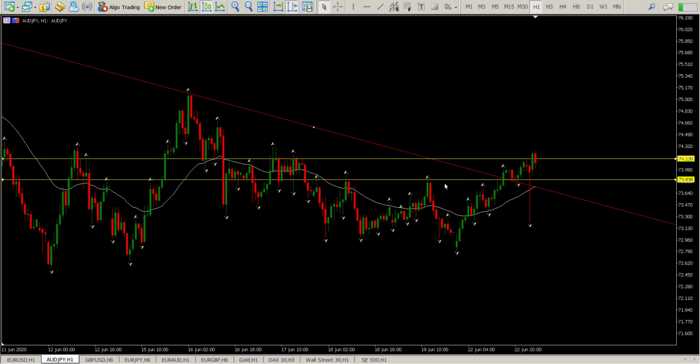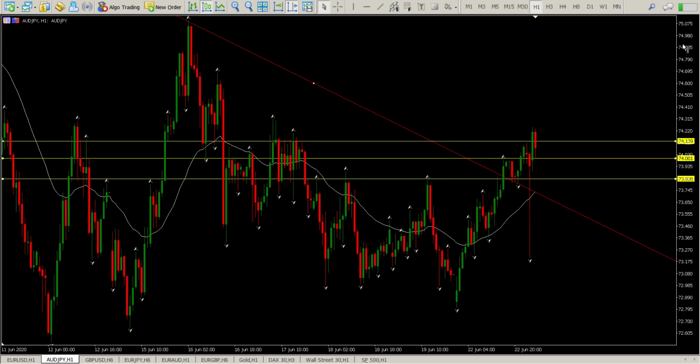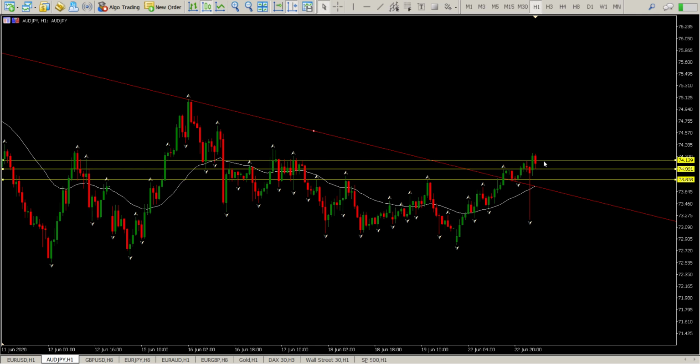Okay, so basically what I'd be looking at right now is one of two things. We've already come back to test this breakout level, but one of these two areas here is going to offer some support, or one of these three areas will offer some support during the European session, and that is my signal to buy as well. So those areas are 74.139, 74.00, and 73.838. So those are the three areas that I'm watching on Aussie dollar, Japanese yen.